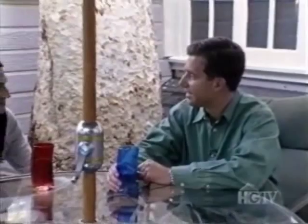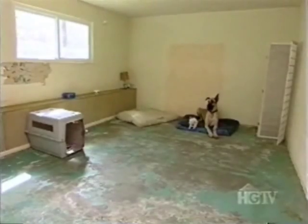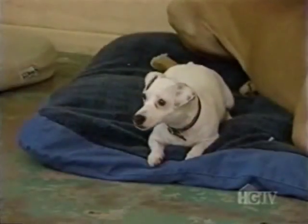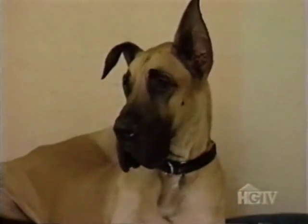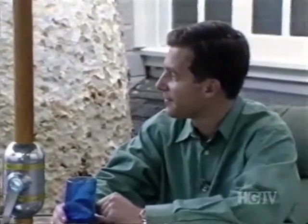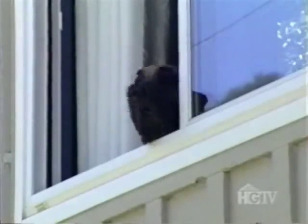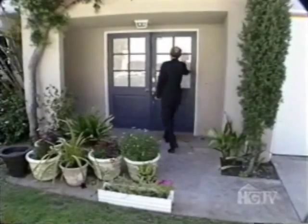Welcome back to Designing for the Sexes. Frank and Andrea Epinger were in disagreement over how to transform a dingy spare room that housed their two dogs into a cozy family room which everyone could enjoy. After much negotiation, the couple has found a middle ground. And it is my understanding that all of the occupants at the Epinger household are quite pleased.